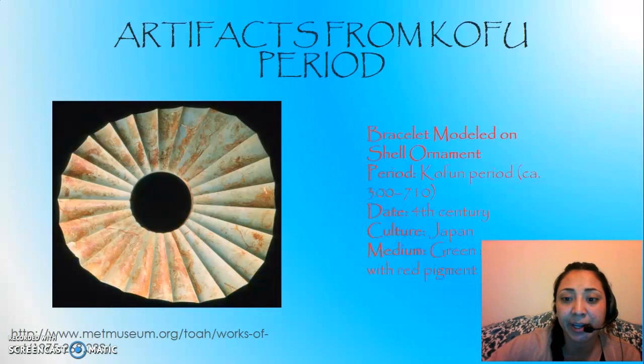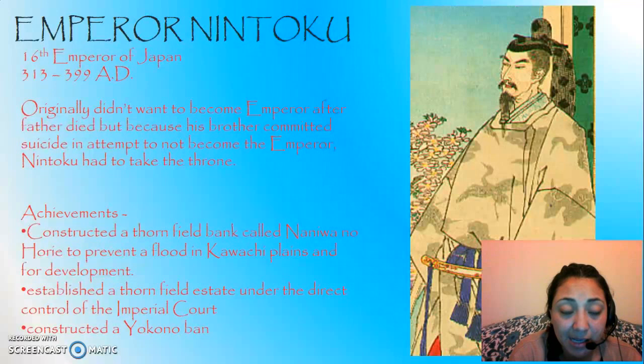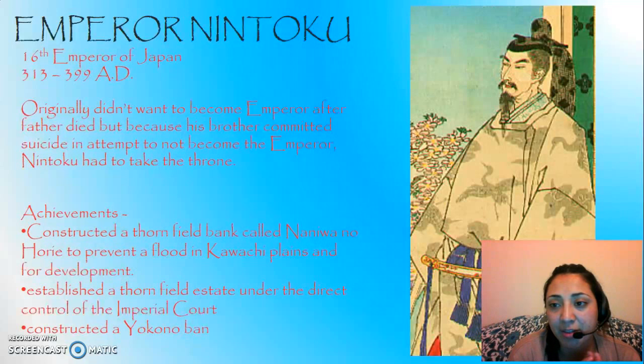Emperor Nintoku, 16th Emperor of Japan, 313 to 399 AD. He originally didn't want to become emperor after his father died, but because his brother committed suicide in an attempt to not become the emperor, Nintoku had to take the throne. His achievements: he constructed a bank called Naniwa no Hori to prevent a flood in the Kawachi Plains and for development. He established an estate under the direct control of the imperial court. He also constructed a Yokono ban. And in the image is a depiction of Emperor Nintoku.